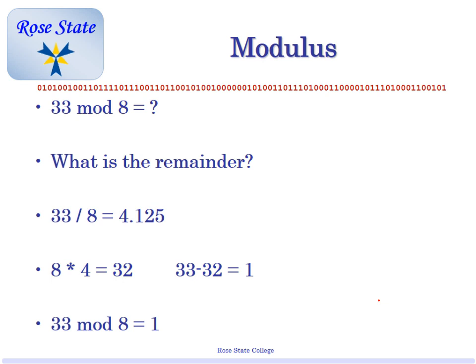So 33, 8 goes into 33 4 times for 32. Okay? And the answer is not this. This is not the answer. Remember, you put the 8 in front. You take this 8, put it out front here, divide it here. 8 goes into 33 4 times. 8 times 4 is 32. Subtract them, you get a 1. Okay? Remainder of 1. Easy enough?